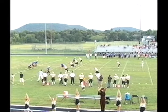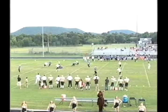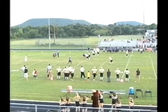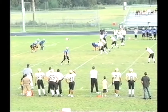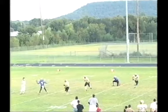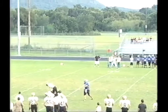Okay, wide formation. There's the snap. Ball given quickly to number 40, Chris Villarreal. Second down. There's the ball over the head. Picked up again. And there's a pass out in the flat. Incomplete.